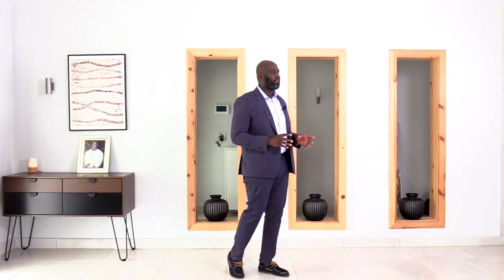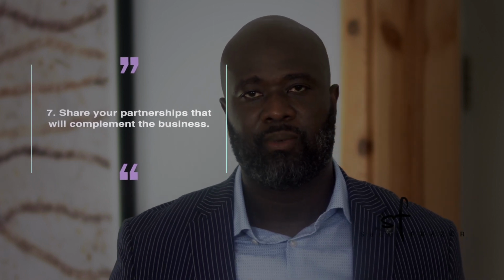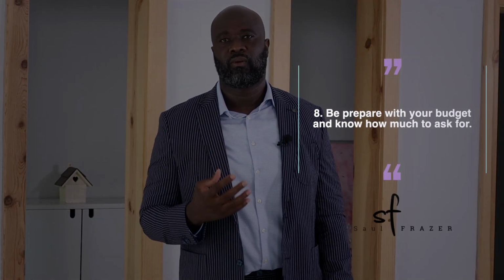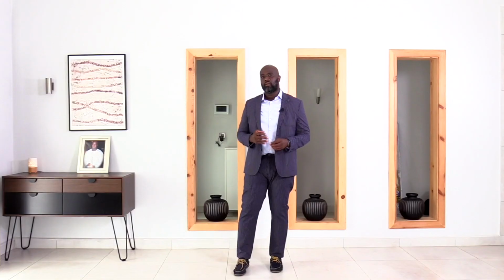Step number 7, if you have some partners in the pipeline, partnership agreements, could be a delivery company or a distribution company, be sure to share this with your investors, because it shows that you're on the right path and you have something going on right there. Step number 8 is to be prepared with your budget. Know your numbers and know exactly how much you're asking for. And again, what you're willing to give in return.